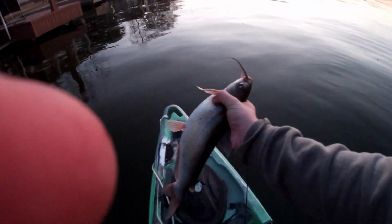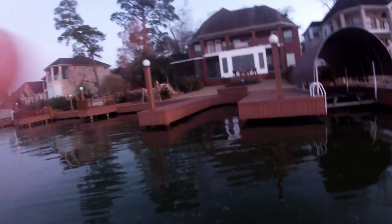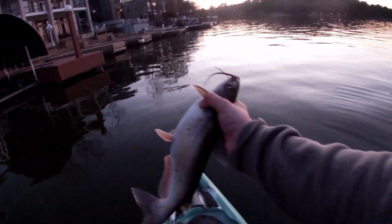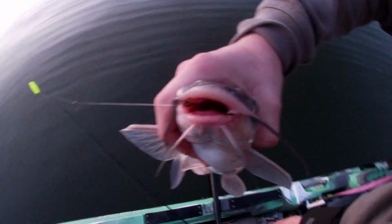All right, caught the first one on the little... That's not ultralight, it's a light fishing rod. It's my favorite one. It's perfect, it's 7 foot. Really nice for flipping up in there on these tiny docks, you know? But yeah, little eater channel cat, first catch of the day. Looking pretty good. I had another one, but he broke off.